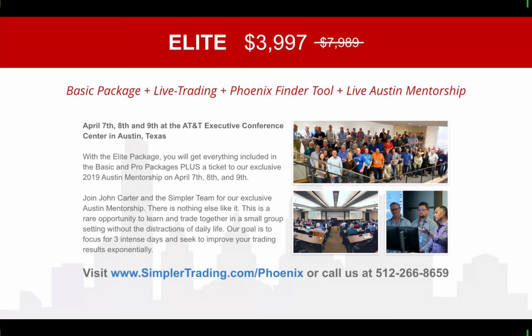Does this tool work with a squeeze? Yes, absolutely. The squeeze is the basis of everything that I do, but you also need to be able to stock pick. And so the two go hand in hand. The squeeze is the basis of everything that Henry, John, and I do. You use the tool to find the strongest stocks, and then you look for the squeeze on those stocks, or you can do it the other way around. If you find a squeeze, you can use the tool to see if it's a strong stock or not.